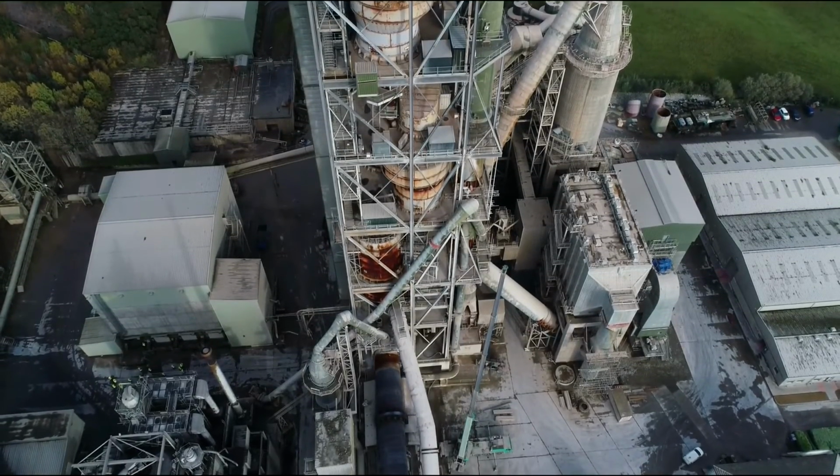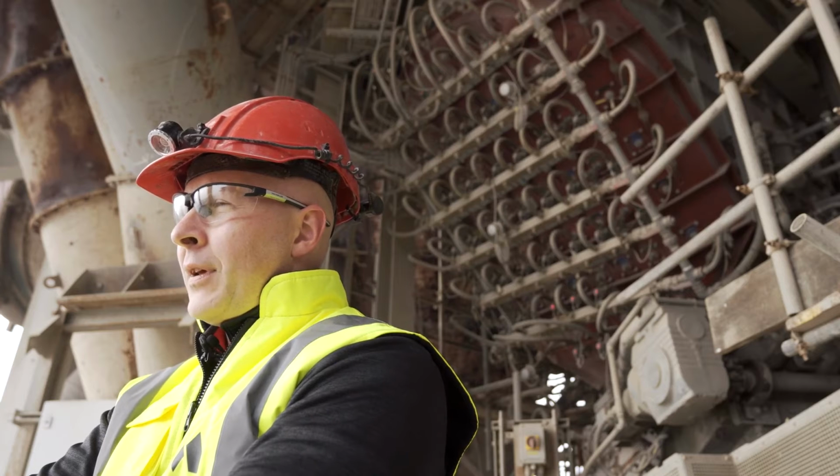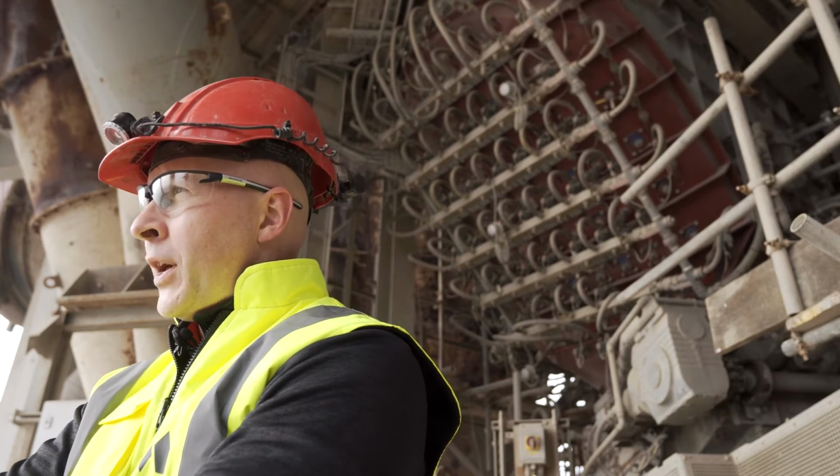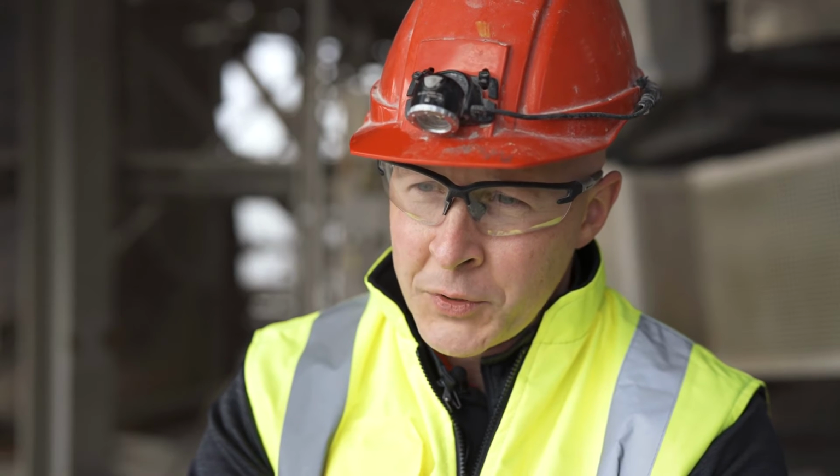The initial goals for us for the FuelFlex was to have over 80% substitution of our coal on the calciner side. But I think when we have this thing running well, we'll have 100%.